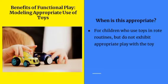Some parents will misinterpret their child's ability to line up toy cars while counting them by telling me that, little Tommy likes to play with his cars. This is usually the point where I say, okay, let me try something. At that point, I remove one of the cars from little Tommy's row and roll it around on the floor while saying the vroom sound.